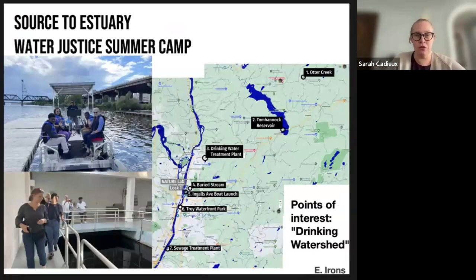The summer camp that the students are doing, in addition to processing the samples for Riverkeeper, is called Source to Estuary. Students are learning about our drinking watershed, which is thinking about how water moves from creeks to streams to our taps and back out again through the sewer system. Here in Troy, we get our water from the Tomhannock Reservoir, which has three main tributaries entering into it: Otter Creek, Susquehanna Creek, and Tomhannock Creek. From there, it goes to our drinking water treatment plants to go out to Troy and other surrounding areas.